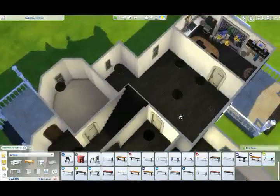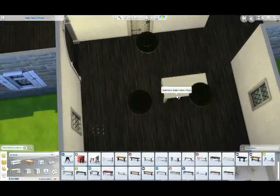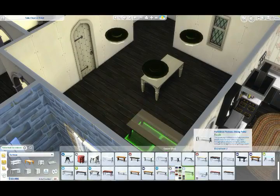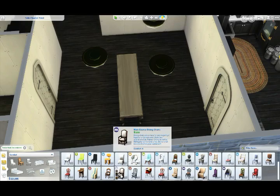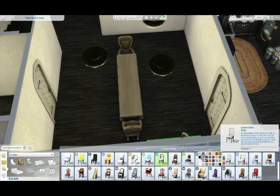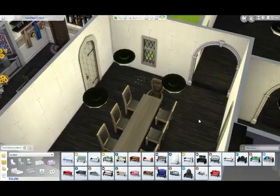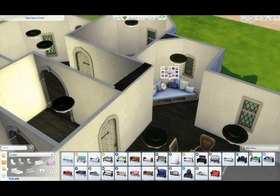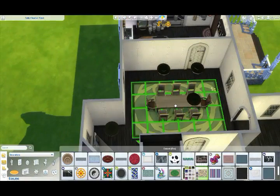And as you get closer up to Simderella's tower, or her little room at the top of the tower, things deteriorate more. So I do go back to the kitchen in a little while and put some more cupboards in, but here we are in the dining room, just trying to think about what would be the best layout. So we've gone for 8 chairs, and another one of those gorgeous items from the Sims Pets is that corner couch, which is just gorgeous.